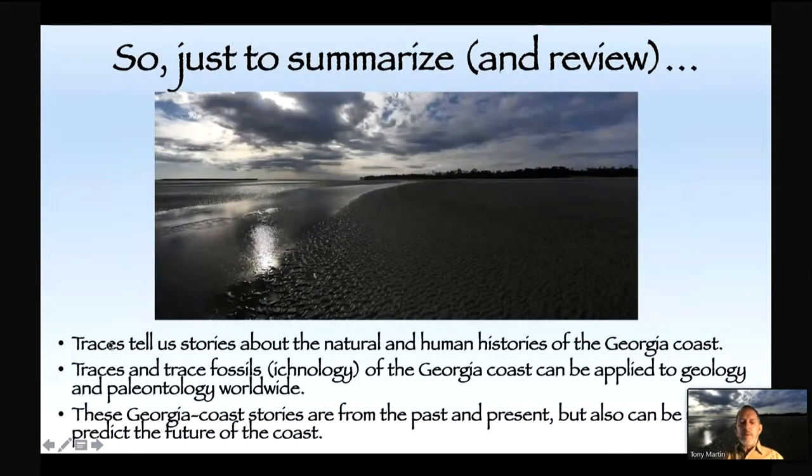So just a little summary: traces tell us stories. We can go down to the Georgia coast and see stories that are written in the sand, mud, shells, bones, and any other substrate that will hold a trace, that tell us about the natural history of the Georgia coast and then human history of the Georgia coast. These traces and trace fossils, we can actually apply worldwide. So you can use this to tell stories about rocks going back tens of millions or hundreds of millions of years. So these Georgia coast stories are from the past and from the present, but we can use them also to predict the future. With climate change and sea level rise and more storms happening on the Georgia coast, what's going to happen? Well, we have an app for that, and that app is called Ichnology. Ichnology helps us to better predict what's going to be happening with those environments and where these animals and plants are going to be going into the future.